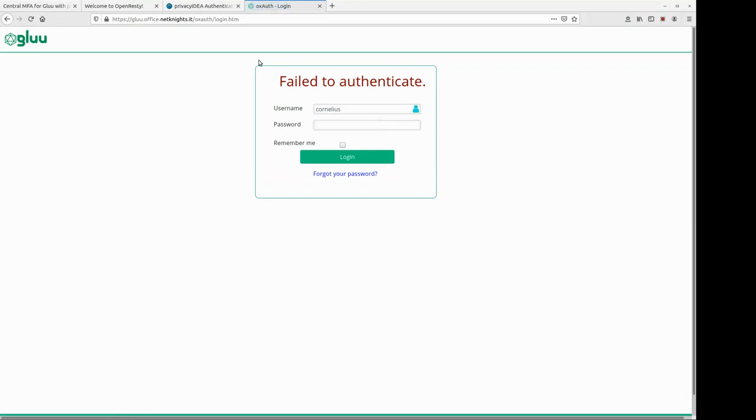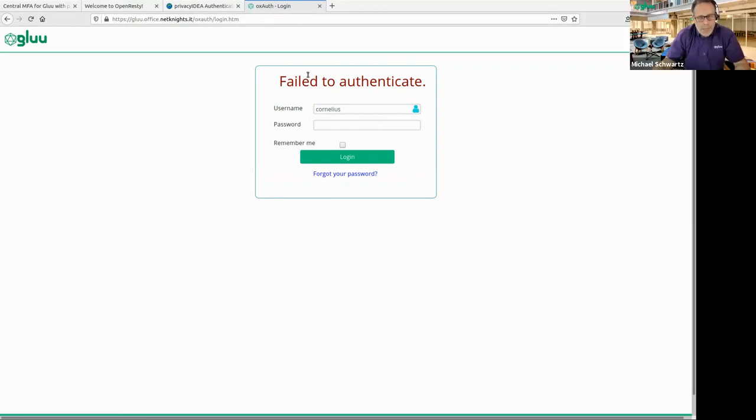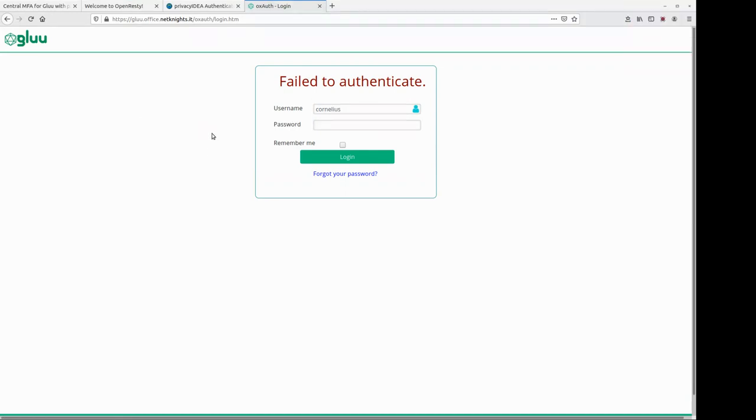Okay, that's okay. Your session might have expired if you're on the login page too long. Yeah, it doesn't matter. That's not the interesting part.